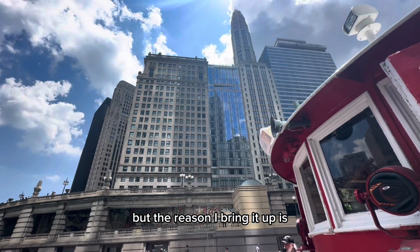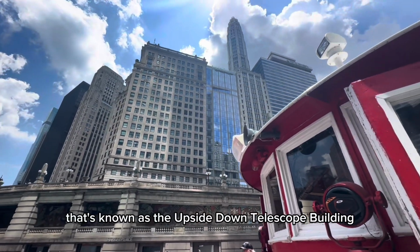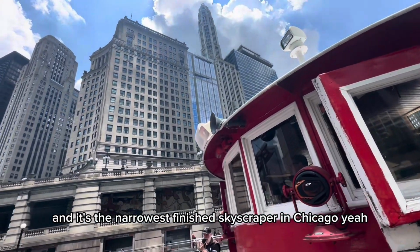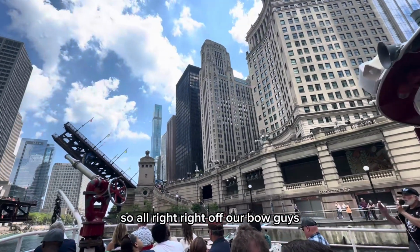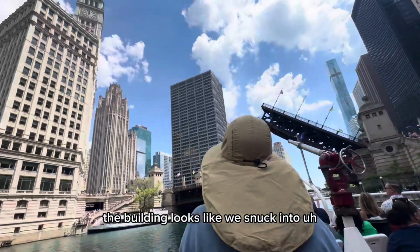But the reason I bring it up is if you look at the very narrow stone building in the middle, that's known as the upside down telescope building. And it's the narrowest, thinnest skyscraper in Chicago. By the way, there's a nice little cafe at the top if you want to get up there.